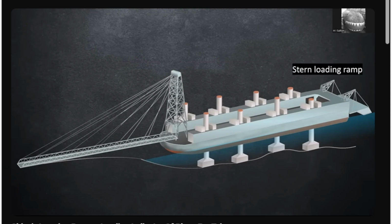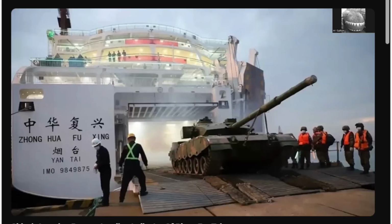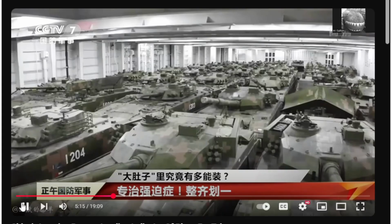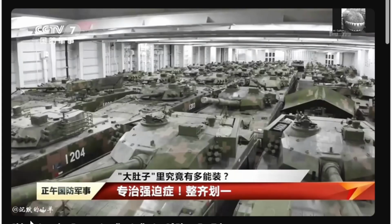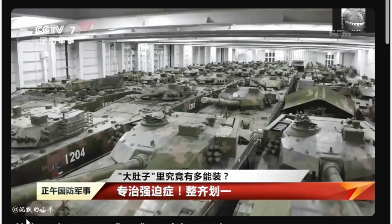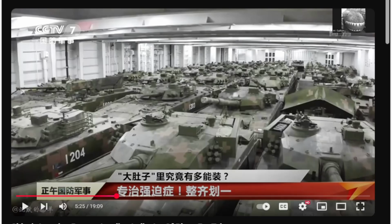Equally important, at the stern, there is a self-supporting loading ramp. This is exactly what you'd expect to connect to car ferries. China uses its car ferries and builds a lot of them to transport military equipment and support the armed forces. That's no secret. In fact, here's a still from a video showing just how many tanks they can fit in one of these. Western or other countries' car ferries cannot transport tanks like this. They're much too heavy. They can take a few, but nothing like what you see in this image.